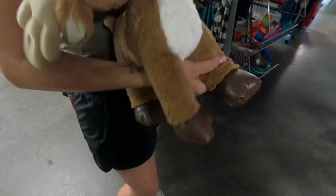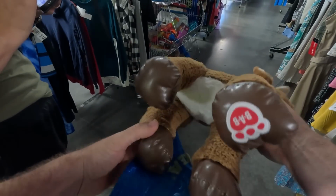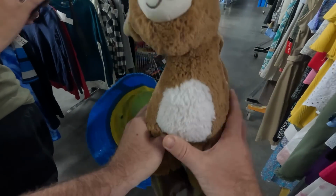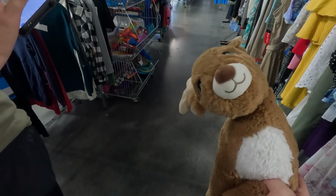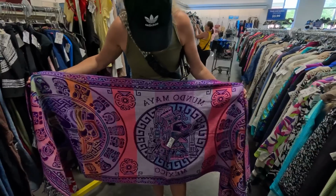What'd you find? Funny. I was just looking up. It's a Build-A-Bear reindeer. Yeah. Old Build-A-Bear reindeer. Christmas time? Something on his neck. I don't think he got stuffed enough. No, he didn't get stuffed enough.